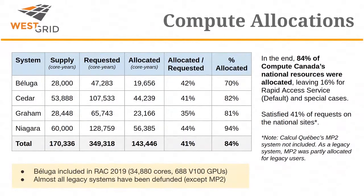Patrick, we've got one question in the chat regarding growth in demand versus forecast. I see that, yeah. How does the actual increase compare to the forecast?